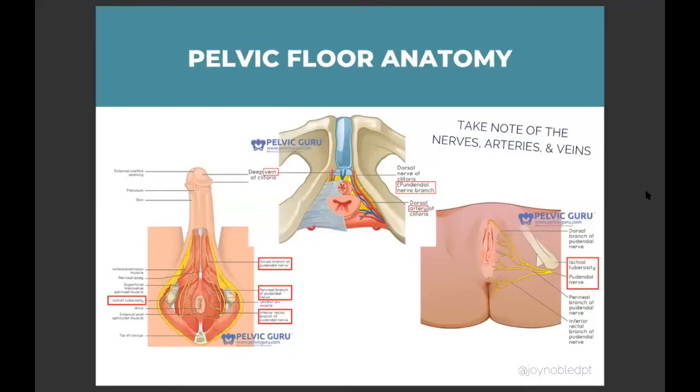Okay, so this is the screen I was referring to earlier. This screen will show back up later. The big thing we're looking at here is the anatomy of a pelvic floor. Over on the left-hand side of your screen, you have the anatomy of a person with a penis. To the right side of your screen, you have the anatomy of a person with a vagina. And in the middle is actually the same thing, the anatomy structures of a person with a vagina. This kind of butterfly shape here is the vaginal canal. This star shape up at the top is the urethra. The whole point here is really to take note of where these nerves, veins, and arteries are in the body.